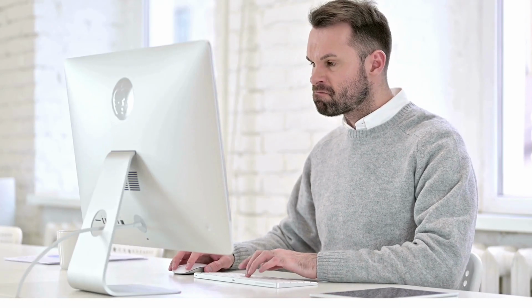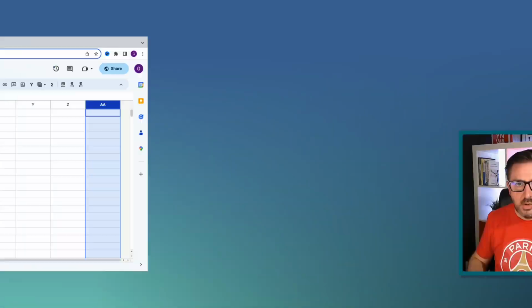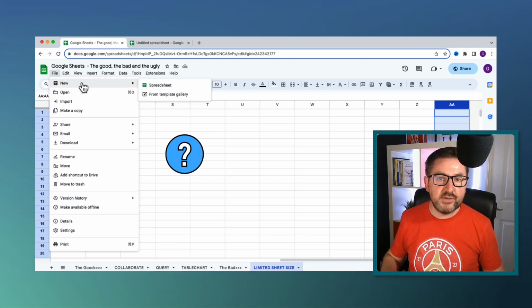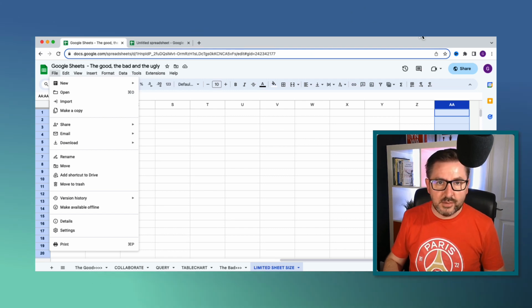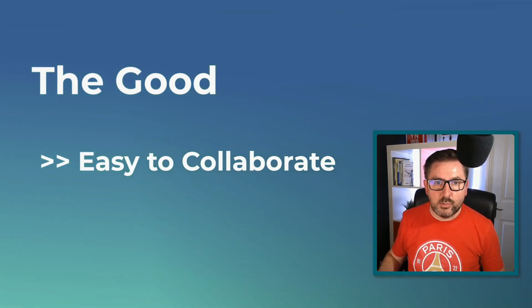So I'm sure we've all had that scenario where you've been working away on a spreadsheet when suddenly, yep, it crashes and you lose hours of work. Well, let's just have a look at Google Sheets. Well, look at that, there's no save button at all. How does that work? Well, Google Sheets saves real time to the cloud so you never lose data again. Pretty cool.